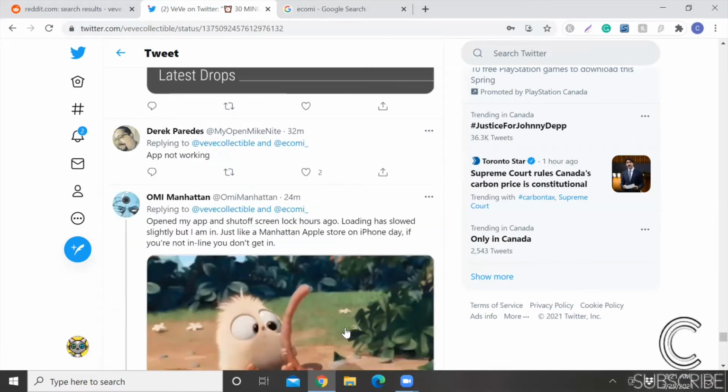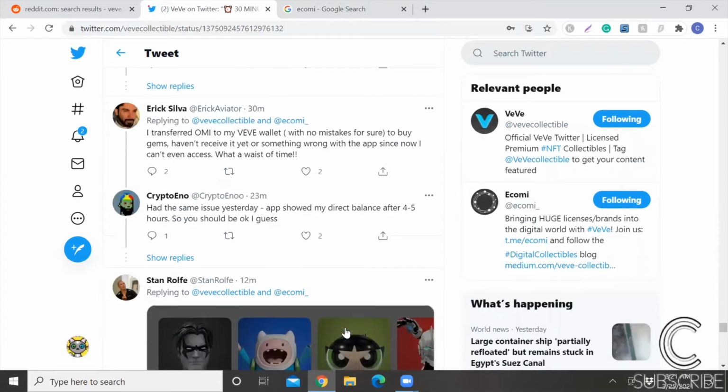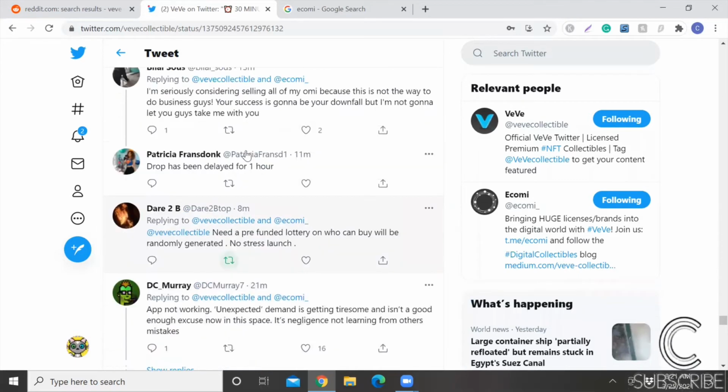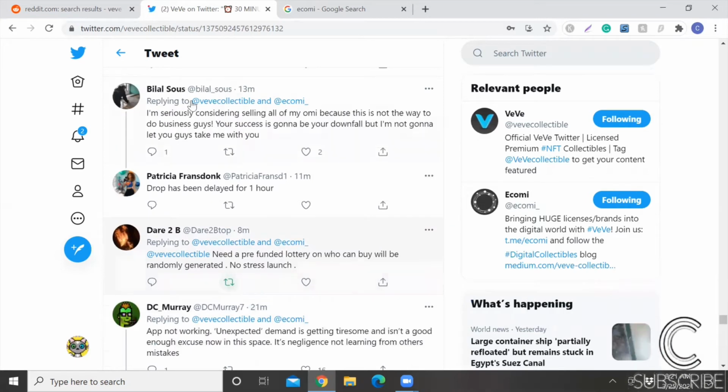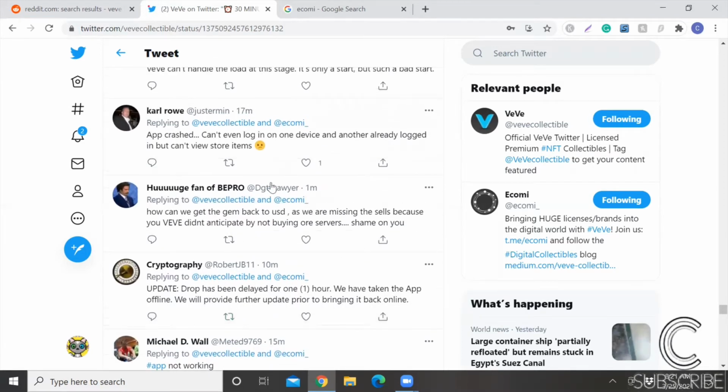And then a lot of complaints about people just getting kicked off the app, being signed out, and then their passwords weren't working. There was literally every problem people reported. Some people had bought gems and then they didn't see them in their account. Just a kind of a disaster.